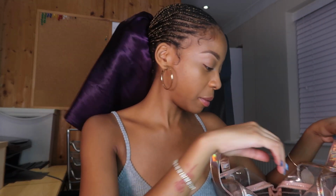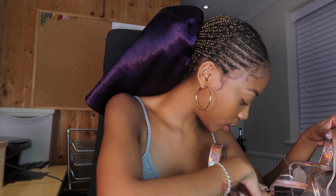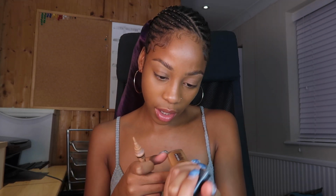Now that I'm done with my foundation, I am gonna conceal. I don't even want to show you guys my makeup bag because of the dirt, I feel like you'd scream. I use LA Pro Girl Conceal in the shade Warm Honey. And the foundation I use is in the shade 330 Hazelnut, because I am quite hazelly.